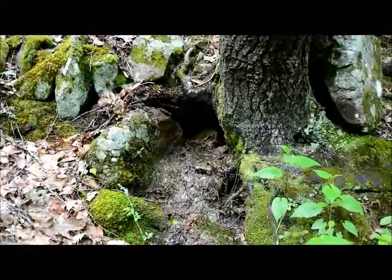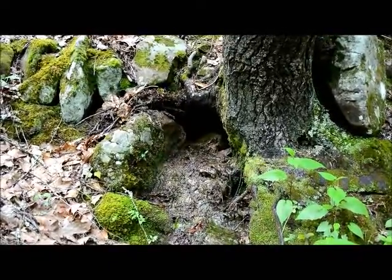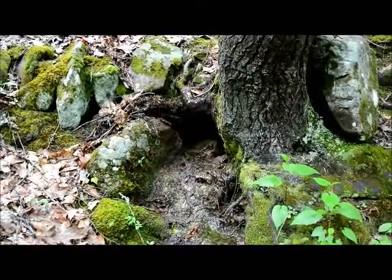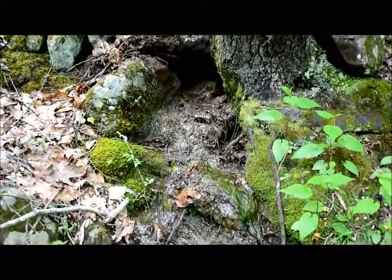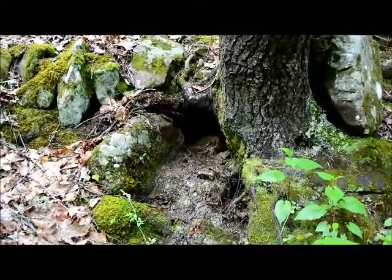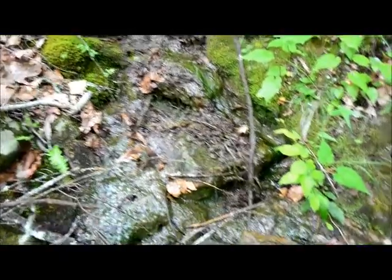Okay, we're still in the Narrows of Hands Creek. We're down almost to the first ford, and this is a spring that is coming out of the side of the hill right here next to Hands Creek. And we're not sure what the name of this spring is, or if it ever had a name, but we're going to call it Hands Spring. And as you can see, it comes right down through here and flows right on down into Hands Creek.